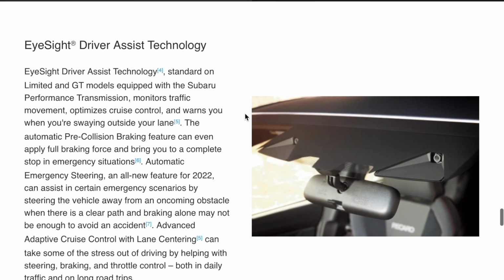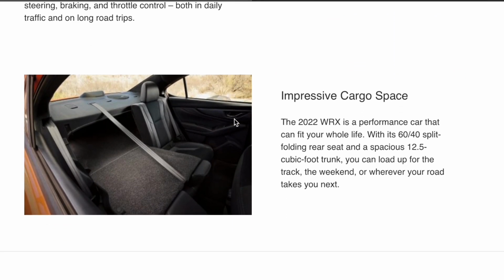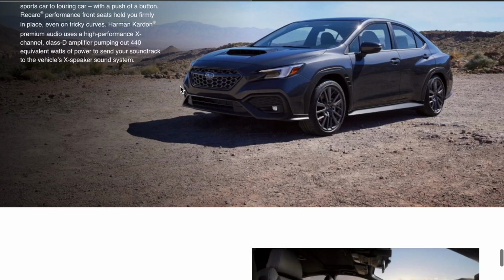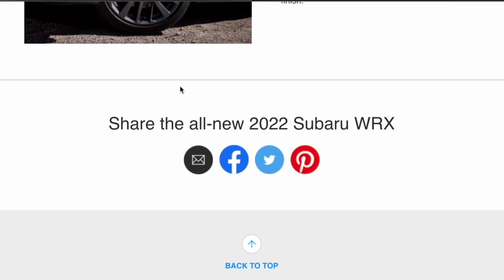And then you have EyeSight on the automatics only, not on the manuals. This is talking about your cargo space, so it's got a 60-40 split. And then the WRX GT, so that's the main trim. That's going to be the best trim that they're going to have. Basically, better driving. It's got the automatic as the option. I've heard great things about it from the videos I've seen today. There's not that many, but from what I have seen, so this is the high up trim. And then the GT trim has the Recaro front seats, 18-inch alloy wheels. And that's the end of that.